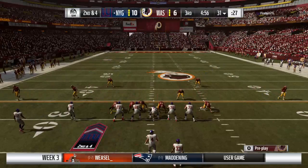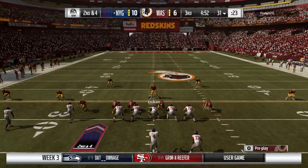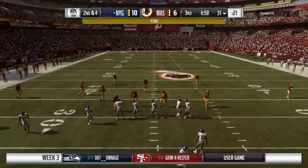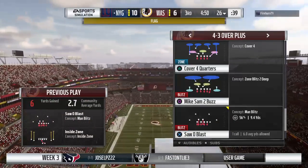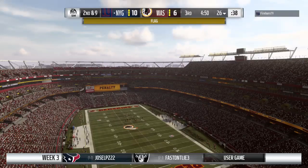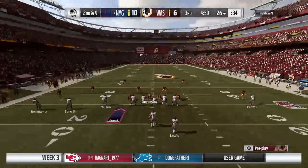They'll come up now 2nd and 4 from the 31. Now whistles here and a flag down. I think a Giant jumped early. The false start hurts him there a bit. Backs him up to 2nd and 9.